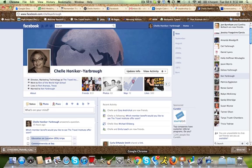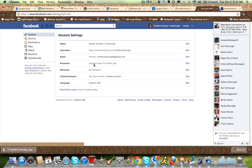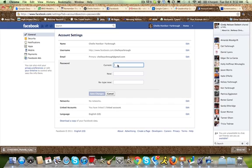The first thing is to change her password. So right up here in the upper right hand corner, you can go to Account Settings, and under Account Settings you'll have a password link, and you can see that I updated my password 4 months ago. If I click on Edit right here, it brings me to a screen where I can type in my current password, and then I can type my new one.